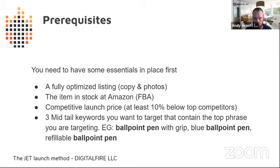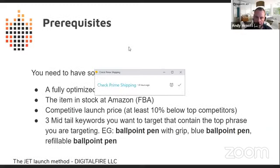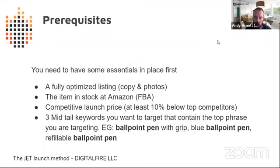Now these 3 should also be very relevant to your product. So if you weren't selling a blue pen or a ballpoint pen with some kind of special grip, you would not want to pick those keywords. You want to pick mid-tier keywords that also have those main keywords contained in those phrases. And that's the secret sauce. That's how you're going to work your way up to those big ranks.